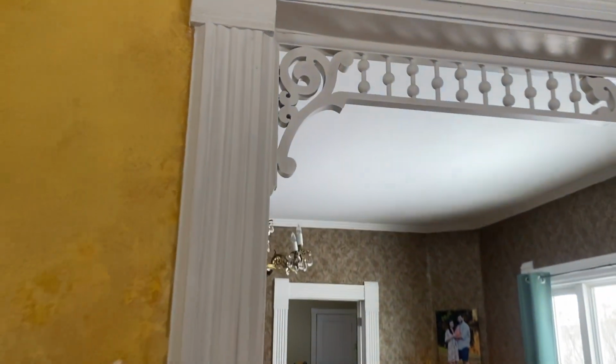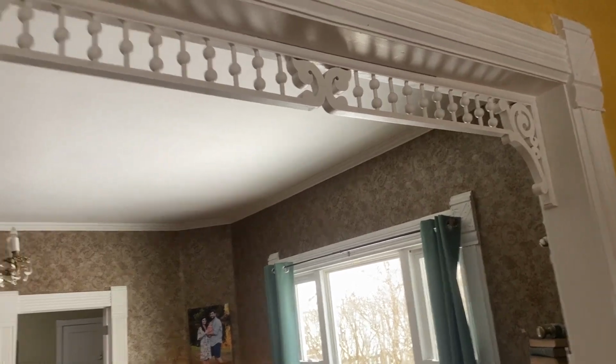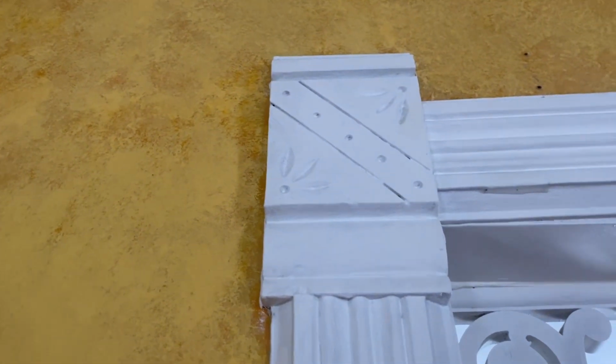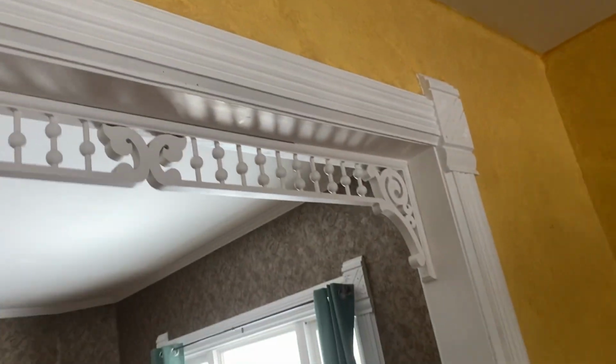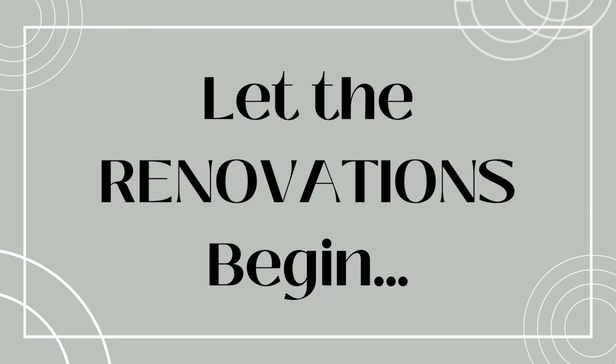Okay, so this was added, but I think it's still a nice add because it keeps with the time frame. But this appears to be, anyway, original to the home. And the moldings are all pretty cool. Floors need some work. I don't know if I'm gonna tackle those right now, maybe in the future. Let the renovations begin.